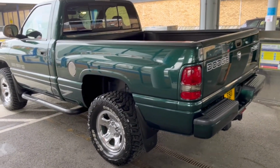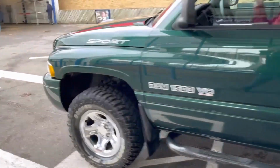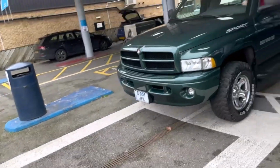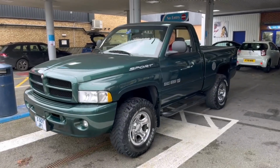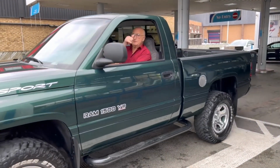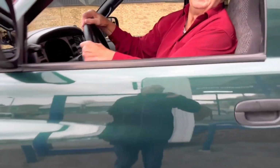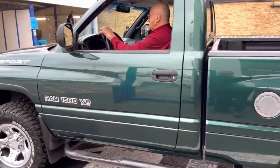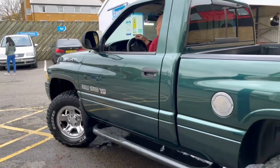Wow. What a car. What a lovely old boy as well. Super character. No problem at all. Mind you don't squash that little car. Alright then, see you then.